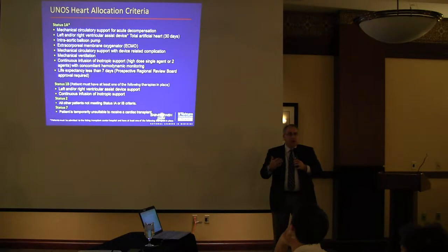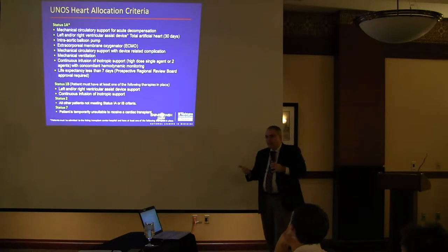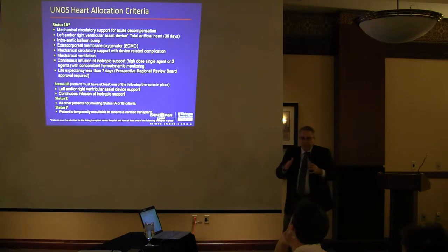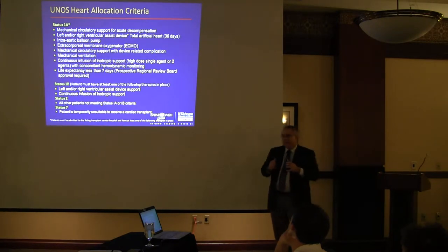15 years ago, we would call somebody in from home who was not on any of these therapies and do a transplant. But unless you have an unusual blood type like AB, or you're a really small person, that could take a donor that might not match for somebody else, I think last year, all of our transplants were status 1. And so it makes the wait list a little bit different.